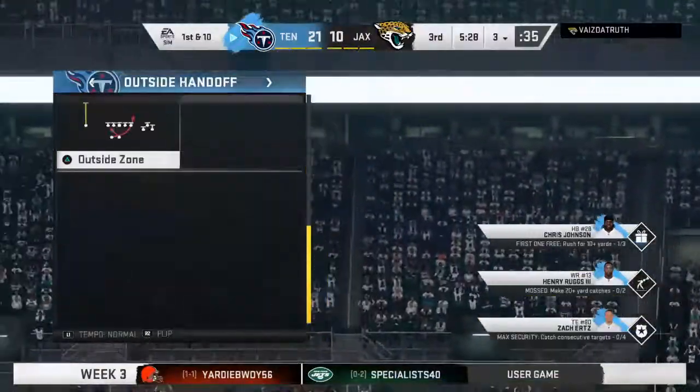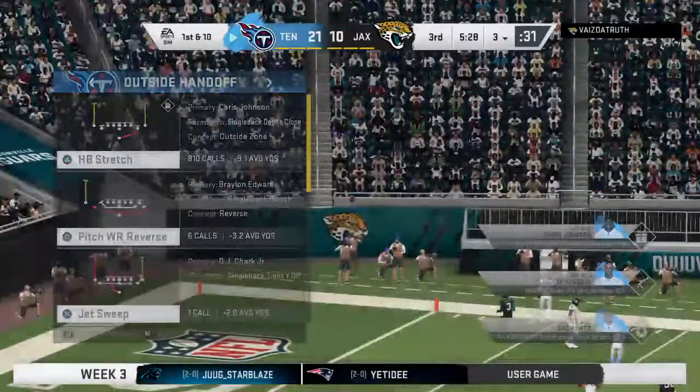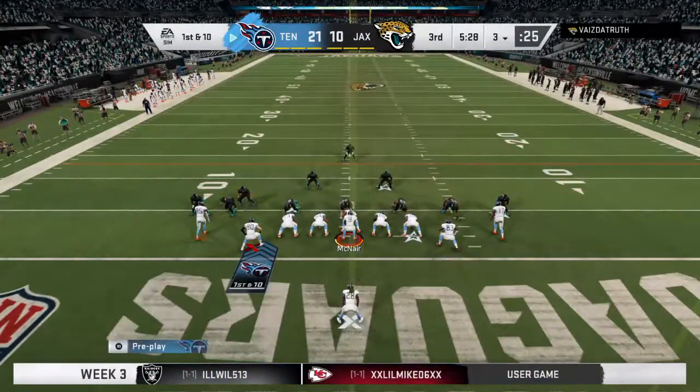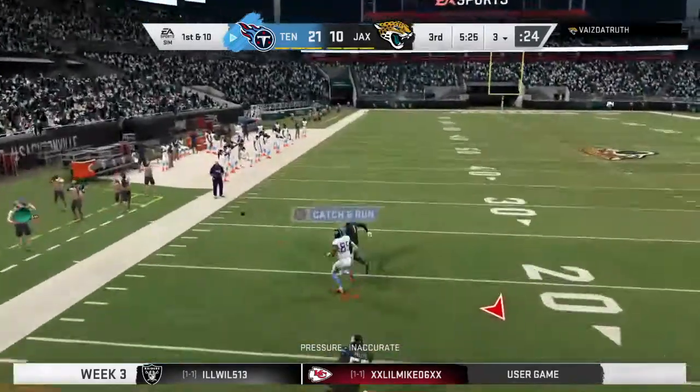That is how you flip field position. That's an absolute bomb of a punt. Downs it inside the 5-yard line. Absolutely ideal. From that position, you're hoping to get it down inside the 15, inside the 5. Superb. From deep in their own territory, they look to throw.